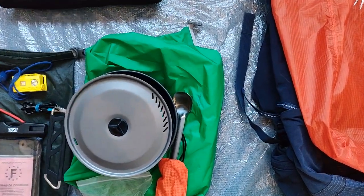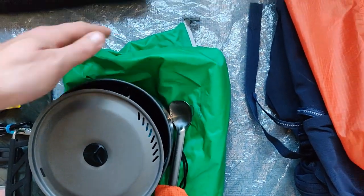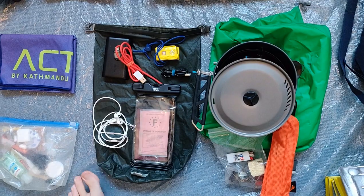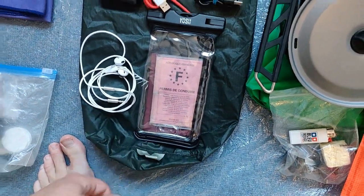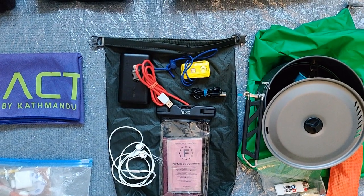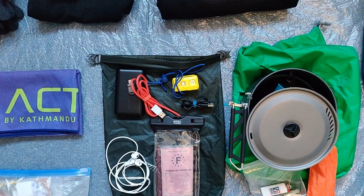Underneath that green bag, it's an Exped dry bag. It's just a 22 litre, that's going to be my food bag. Oh, that's a dry bag as well to keep my electronics underneath. That's, what is it, Osprey, I think it is? Anyway, or Cedar Summit, anyway. A little dry bag to keep all of the important things dry.